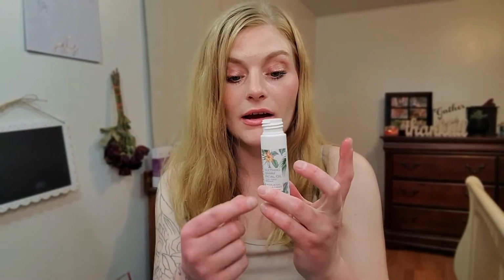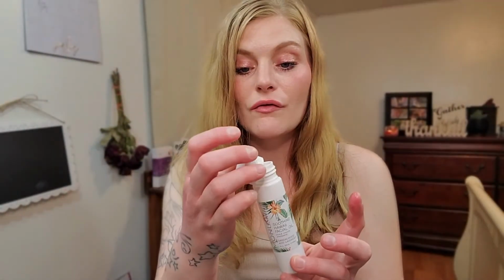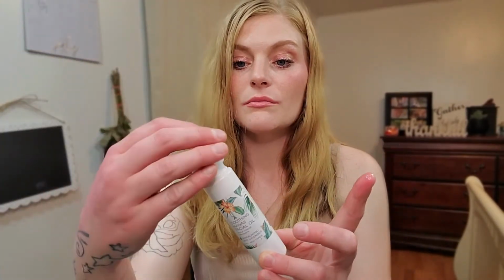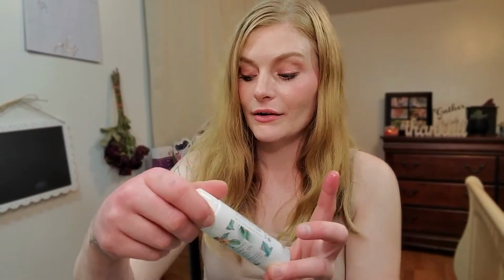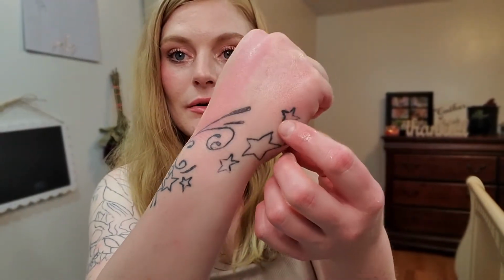I don't like the packaging. I think the design of the labeling is pretty, but the packaging itself I do not like. Because what if you spill way too much? You don't have anything in there that's going to stop the product from coming out. You could have done something better for that at least. It feels like your basic typical oil. There it is right there on the skin. It does feel pretty good.